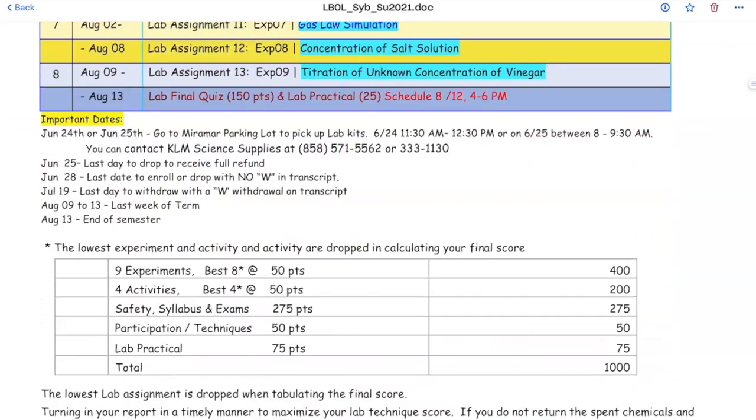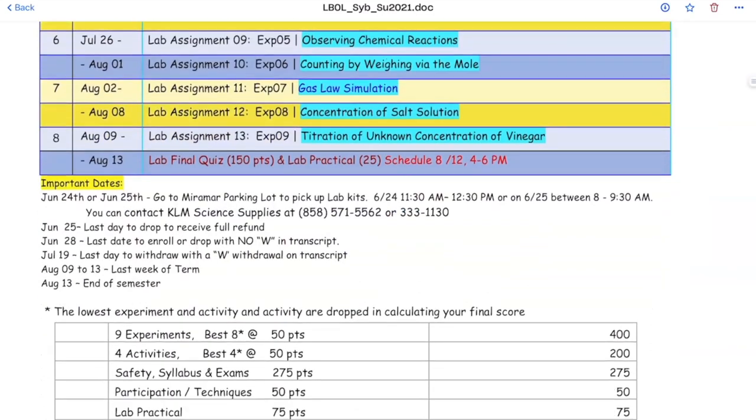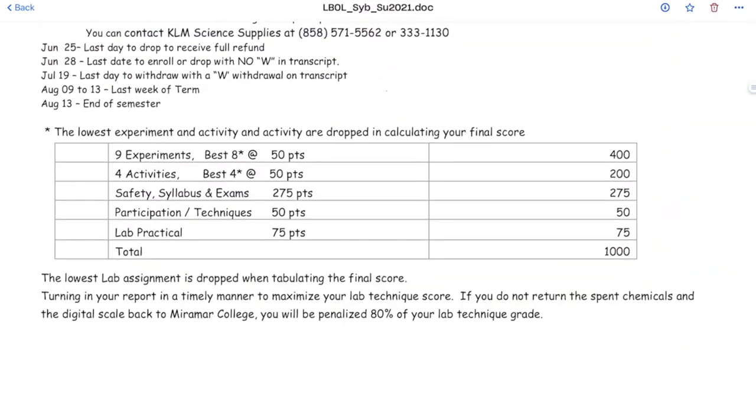This is how you guys are going to be graded. There's going to be a total of 13. See right here, it says lab assignment 13. There's a total of 13 lab assignments. Like I said, 4 dry labs, 8 experiments, 1 simulation. The simulation is the gas law. Okay, so they're all 50 points.